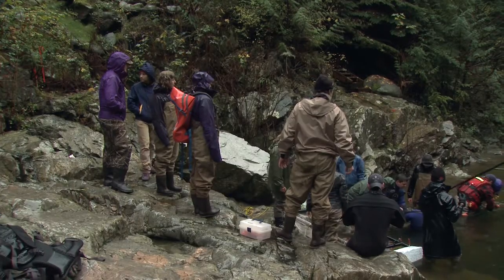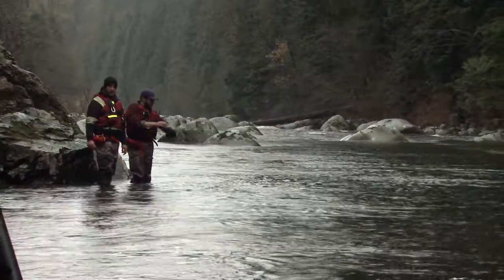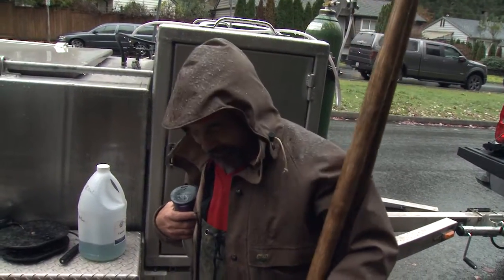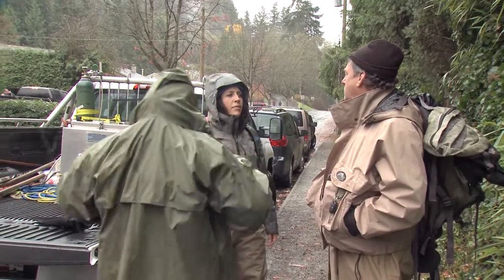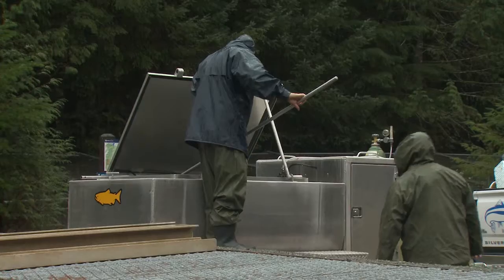There are a lot of groups working together to protect these salmon. We're partnered with Metro Vancouver, Tsleil-Waututh, and the Squamish First Nations, our own volunteers, members of the community basically, and our own staff are all pitching together to help. We also have DFO that is a big supporter of what we're doing.